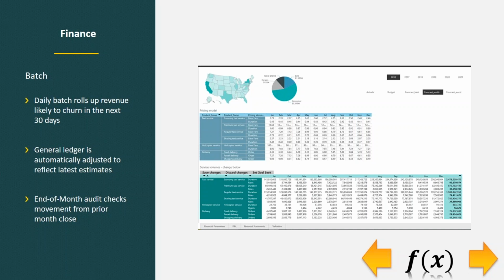Because it's finance, of course, there's an auditing process. So at the end of the month, the audits would check movement from prior month close to current month close to see how much was adjusted. Those are just a few of the ways that one model could touch other parts of an organization using more and different types of data.